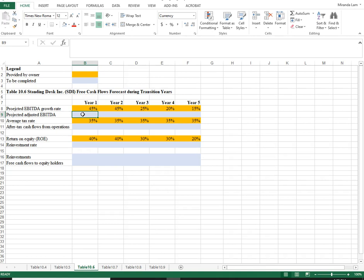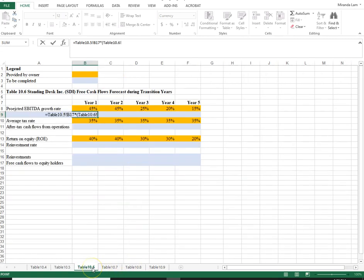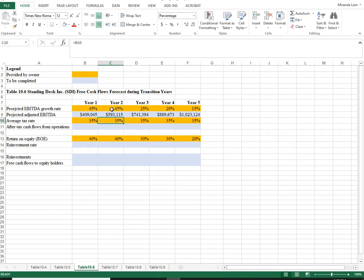So we're going to do this for the first year. We're going to bring the projected EBIT from year 0, which is from table 5. So we use the expected value times 1 plus the growth rate. So year 1, the growth rate is 45%. And then next year is going to be year 1's projected EBITDA times 1 plus the growth rate in year 2. And once we have done year 2, we can copy it over the next 4 years.